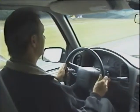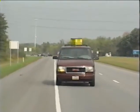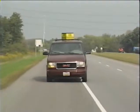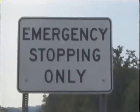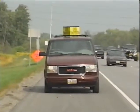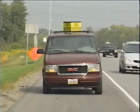When pulling the van over to the right side of the roadway or to the curb, always check traffic first. Use the right turn signal to indicate the direction the van will be moving. After pulling over to the right side of the roadway, secure the van by placing it into park. Cancel the right turn signal and activate the hazard lights.